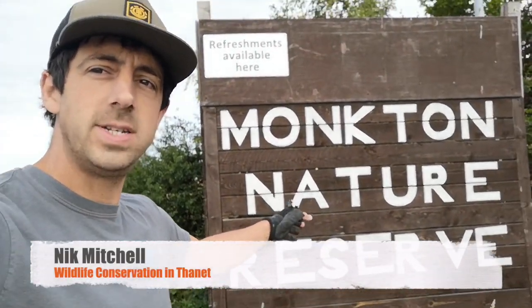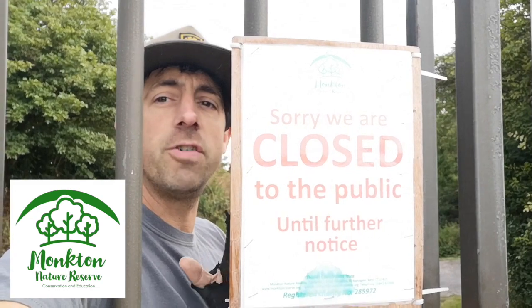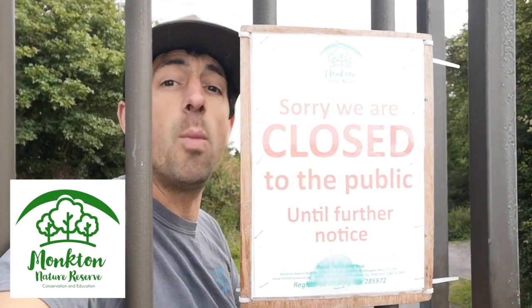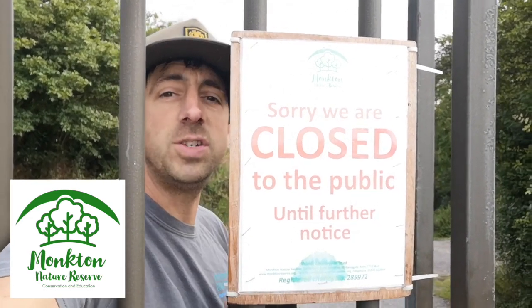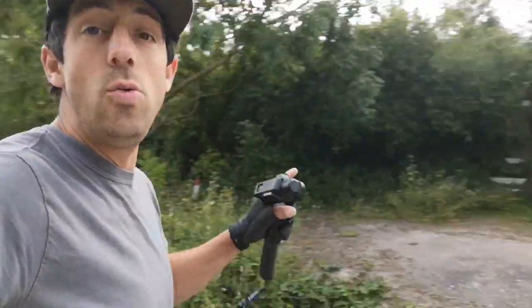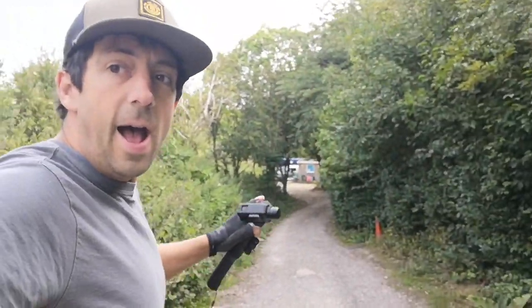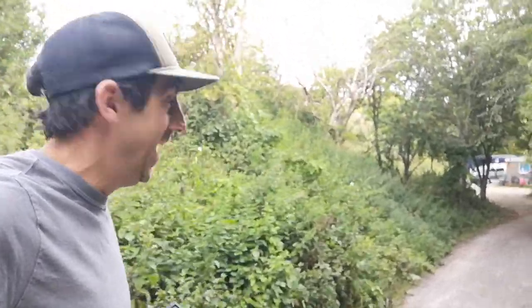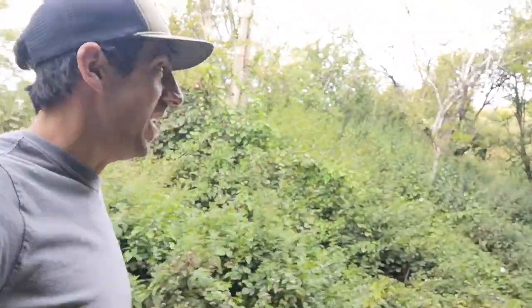I'm going to give you a little tour of this place, Monkton Nature Reserve. Due to the coronavirus outbreak, the reserve is closed at the moment, but I'm here because I'm working here. The reserve has asked me to do a little guided tour for people that are unable to get here at the moment. It's very strange being the only person here. One of the best things you can do for nature is to get humans out of the way, so right now, nature's loving it down here.